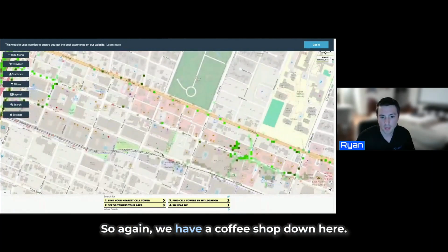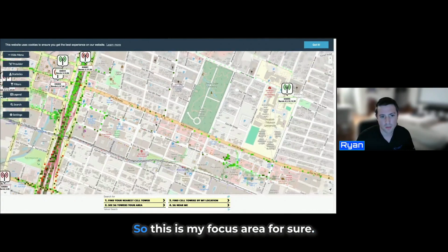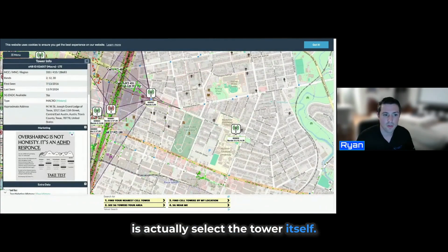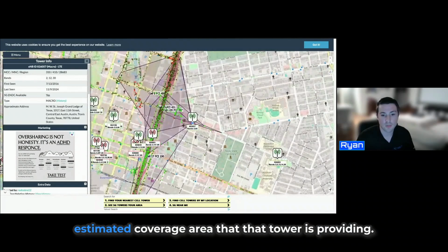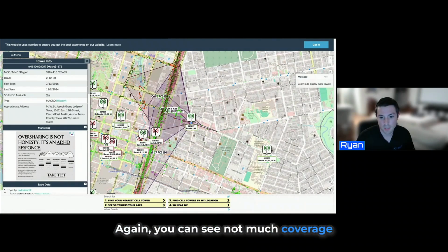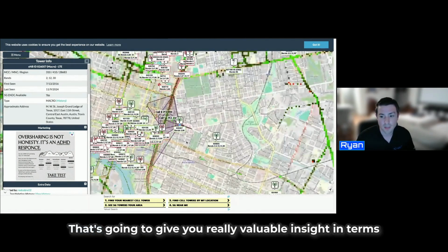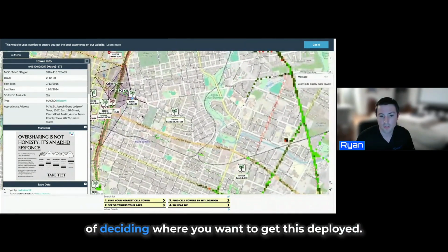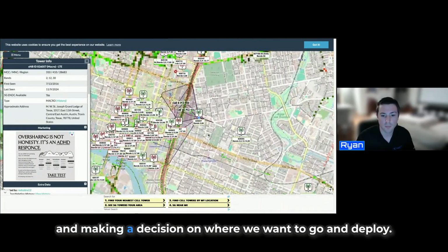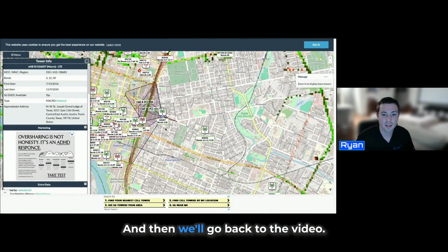So again, we have a coffee shop down here I've deployed at, a couple different restaurants I've deployed at over here. So this is my focus area for sure. Now what we can do is actually select the tower itself. And now it's going to show you the actual estimated coverage area that that tower is providing. Again, you can see not much coverage over here on the east side. It'll tell you when it was last seen. And that's just going to give you really valuable insight in terms of deciding where you want to get this deployed. So you can mess around with this tool. It has a lot of data that we can go through in making a decision on where we want to deploy. So that's it for cellmapper.net, and then we'll go back to the video.